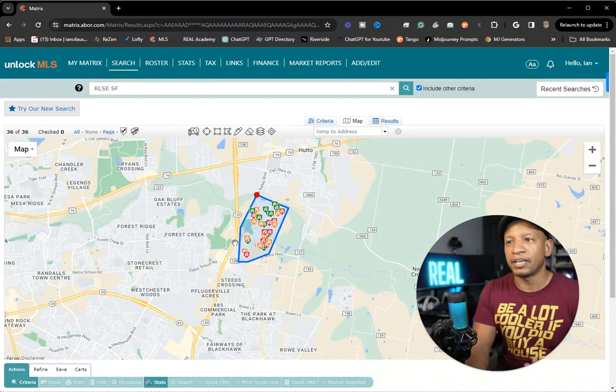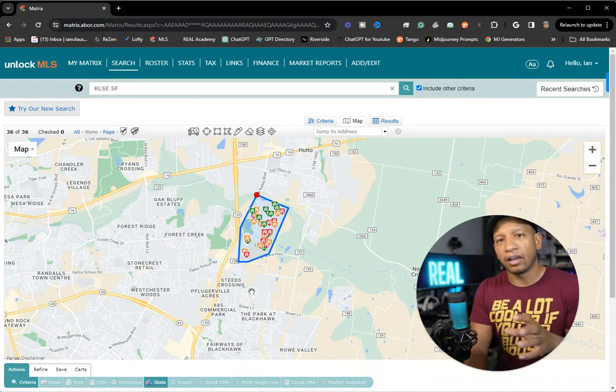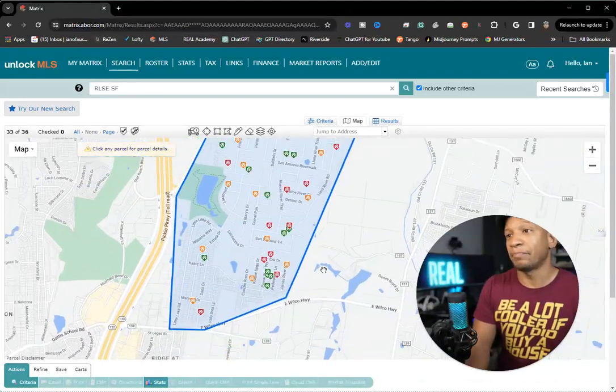You've got the Dell Diamond, which is where the Round Rock Express baseball games are played. Kalahari is really close to here. So Hutto is positioned to, I'll say, blow up, right?